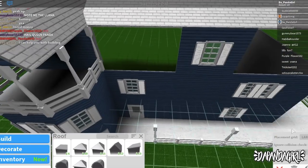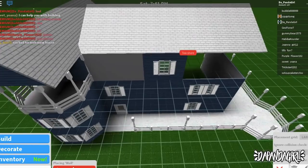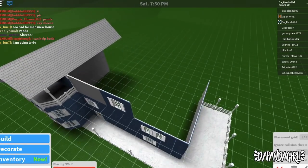I also played around with this because I wanted the roof to go inwards, but I didn't really like how it was coming out, so I just made this one big wall.